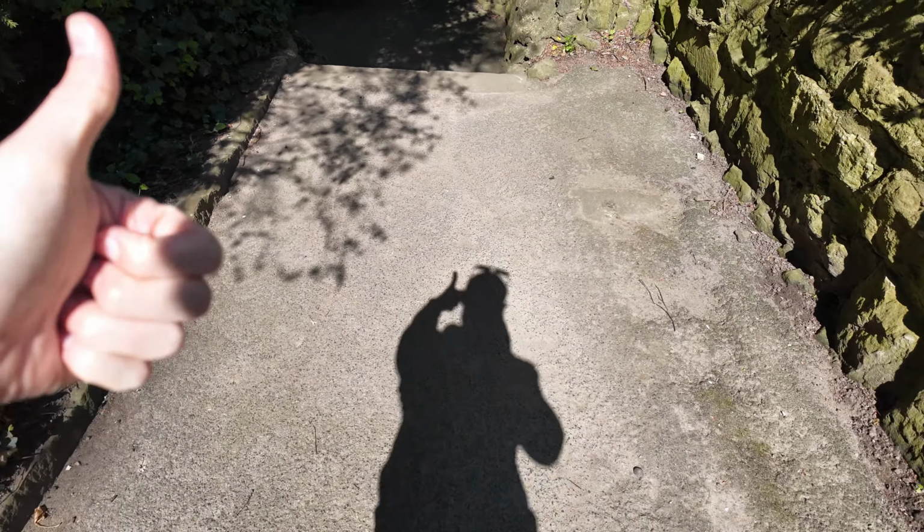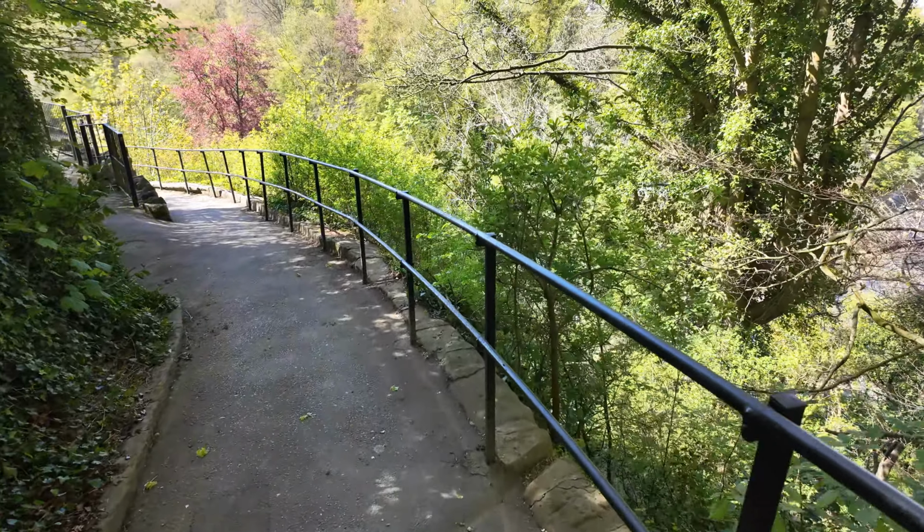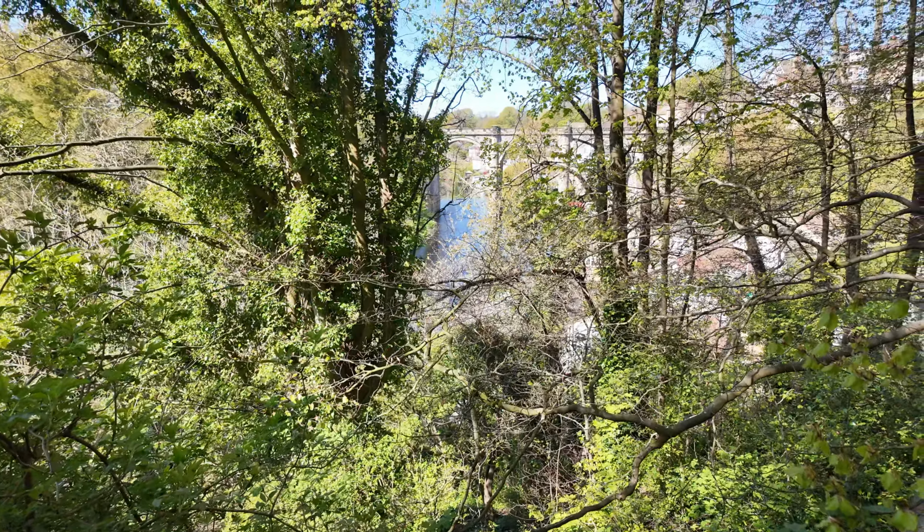Let's head down to the Riverside and get a different kind of view of the viaduct. Lovely grounds down here. Lovely ambience. You can see the viaduct peeking through. As the bells strike 1 p.m.